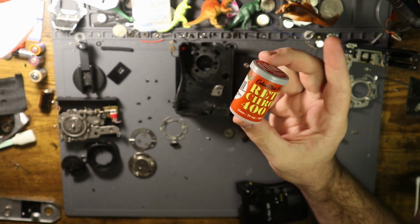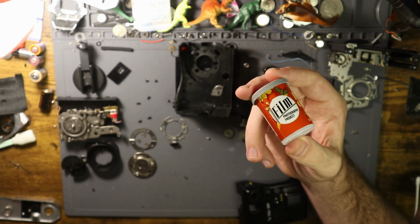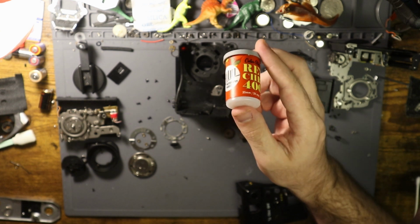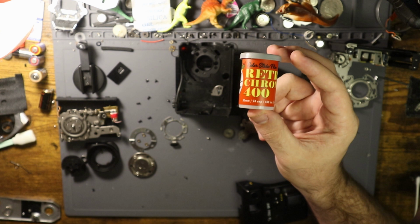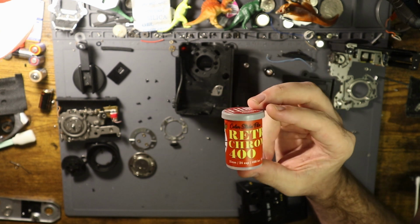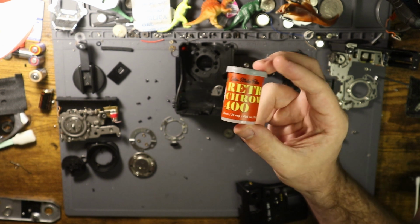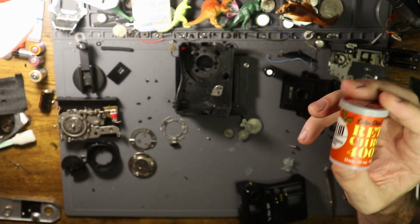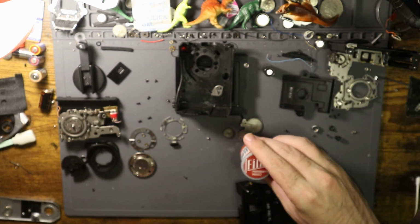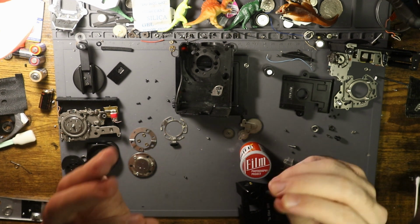Alright, so the deal with this film is that I was told, hey man, this is really good. And if I had $1 for every time I fell for that, I would have many more dollars to fall for it and to buy film that is really good. And okay, I don't know this for sure. I just have a very sneaking suspicion.